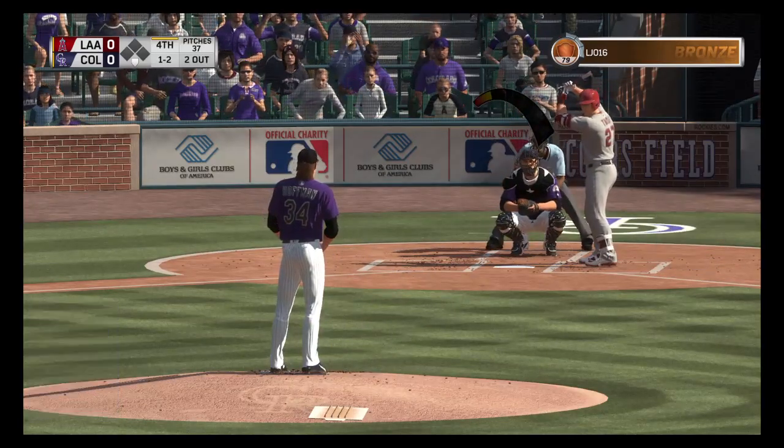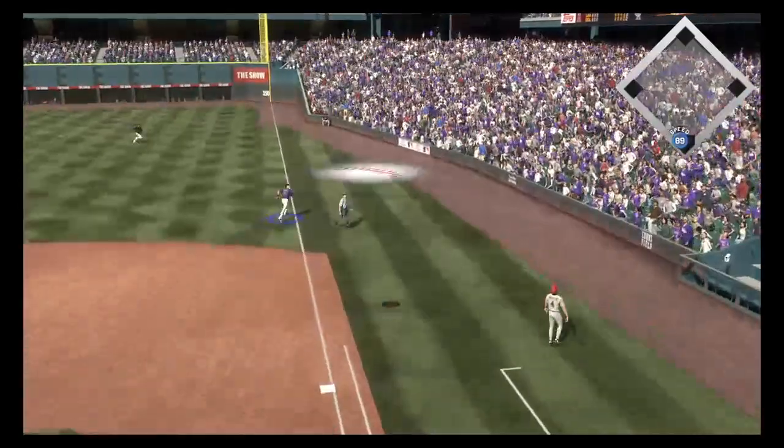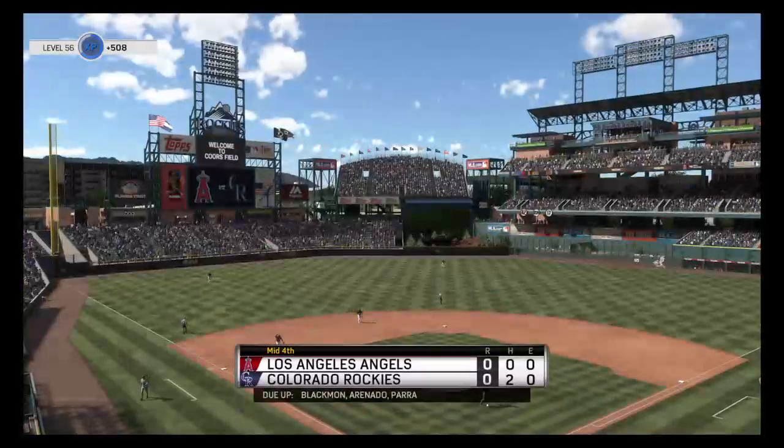1-2 now as this catches the outer half. Now a swing and a ball popped high in the air over toward foul ground. McMahon has got it, and the side is retired.